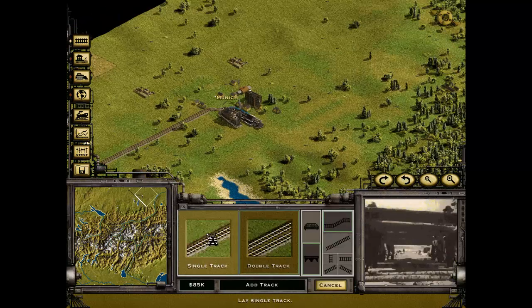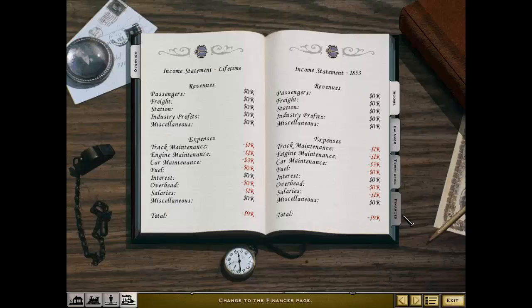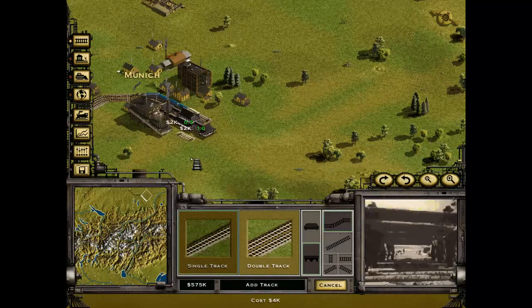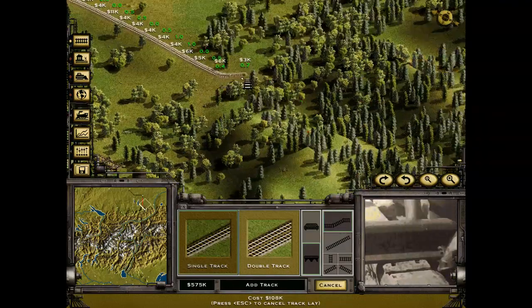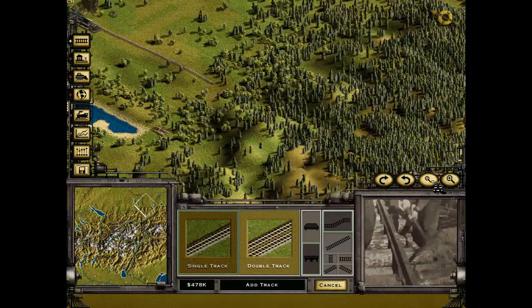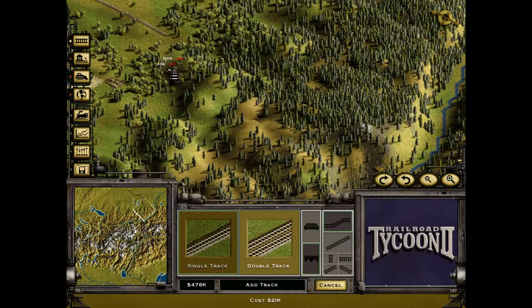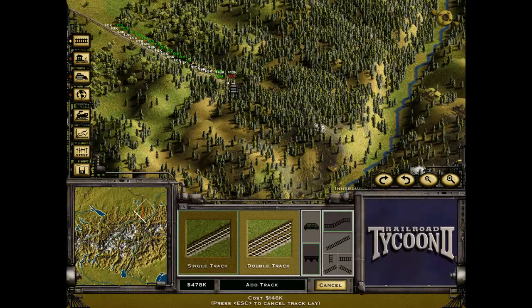So let's follow the orders. Take out a loan quickly if we can. Yep. I'm going to run a single track. Straight to Innsbruck. I'm thinking that direct route is going to be the quickest route. So I'm going to stop here.